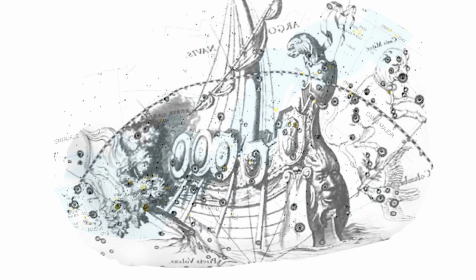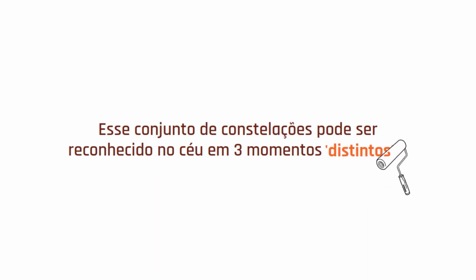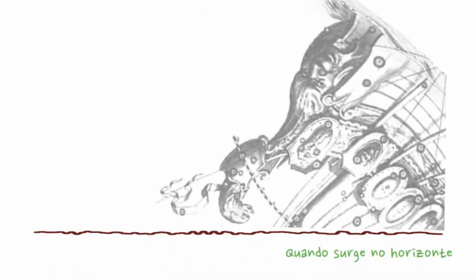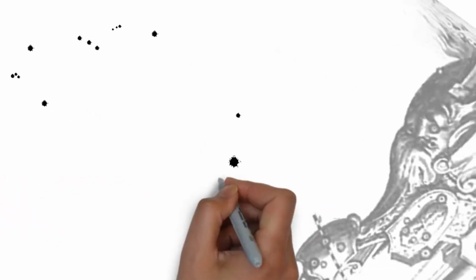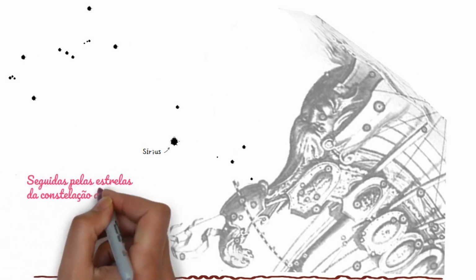Seen from the southern hemisphere, the region of the great ship covers such a large extension of the sky that it takes a few hours for the ship to show itself in its entirety. The first part of the ship that appears above the horizon would be its stern. Usually, the stern is located in the sky using other more famous constellations, with brighter stars, like the constellation of Orion. Or another one that appears somewhat close, which would be the constellation of Canis Major. Remembering that, in Canis Major, is Sirius, the brightest star in the sky.